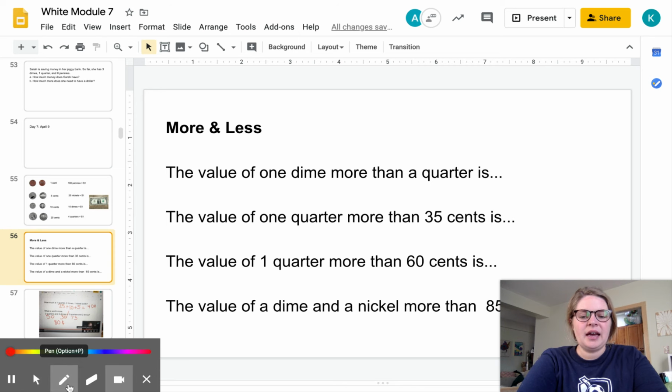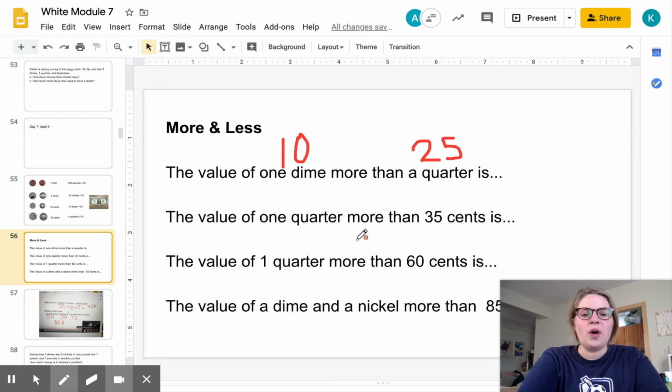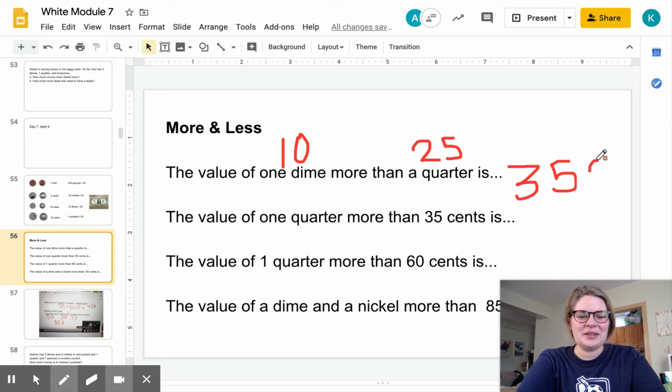Let's think. How much is one dime? One dime is 10 cents. How much is a quarter? A quarter is 25 cents. So one dime more than a quarter is 10 plus 25. What does that equal? That equals 35 cents. Good work.